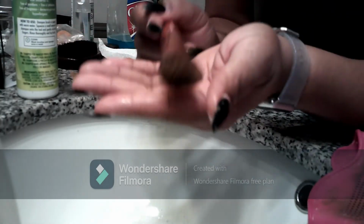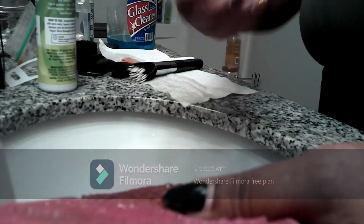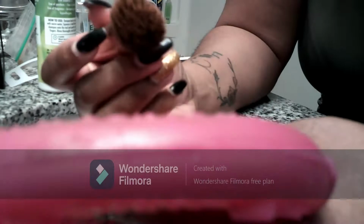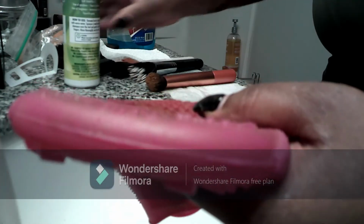Alright, this is what the foundation brush is looking like. Don't know if you can see it. We're going to try it and see how clean it comes out. Might have to put a little more up there for the foundation brush, which I need. I feel like it's already stained, so it's hard to really tell how clean it's really getting. But I guess we'll see when I do the rinse.